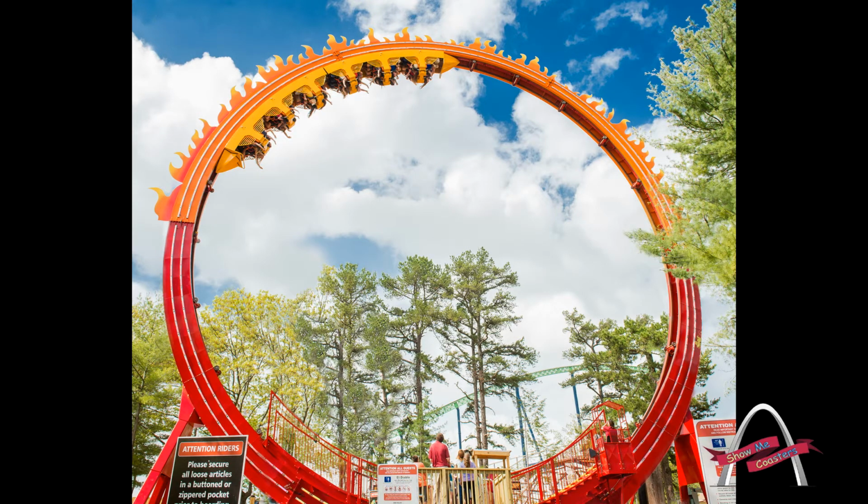I remember when this was first introduced to the Six Flags lineup in 2015. You guys remember the commercial? Go forward, go backward, six inversions. You see all the women's hair on top of the loop hanging down. It looks so cool. So like, oh man, this is probably a great ride.